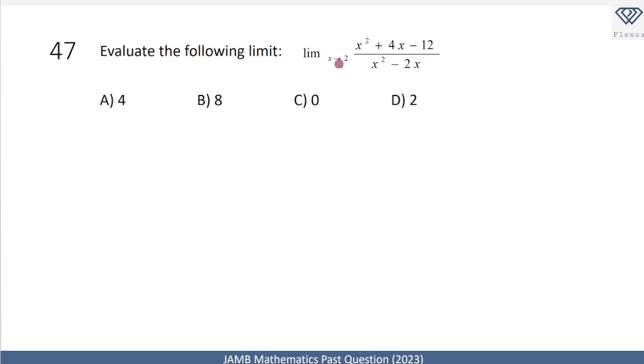Now the way you would approach a limit normally is by trying to substitute the value of 2. But if you look at this, if you substitute the value of 2 in the denominator, let's look at the denominator alone. You're going to have 2 squared minus 2 times 2. And in the denominator, you're going to have 4 minus 4. And that means you're going to have 0. Now, if you recall, you cannot divide by 0, because when you divide by 0, that is undefined. So that means we cannot substitute the value of 2 directly into this expression, because we're going to have a denominator of 0. So what do we do instead?